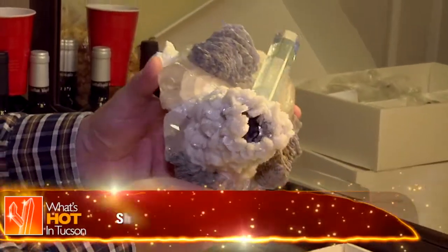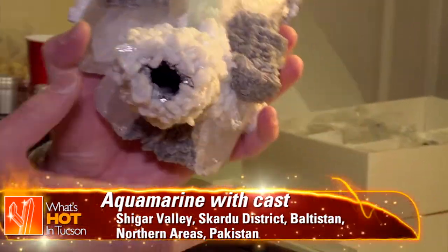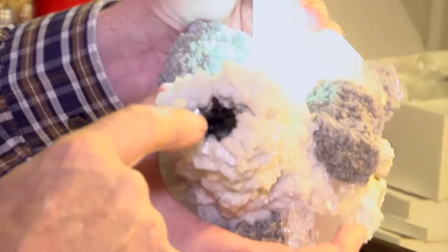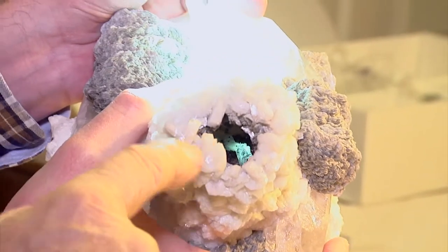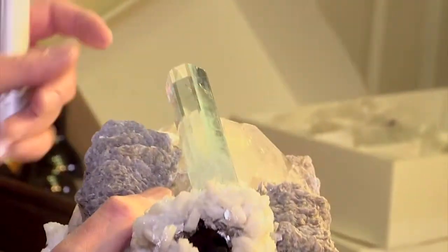This piece has something special because this crystal goes inside. If I use the light, now I have to put my glasses on. Oh, look! Can you see in there that blue tip of that crystal? See that? Holy mackerel! So it's possible that there was another crystal here, in this direction.